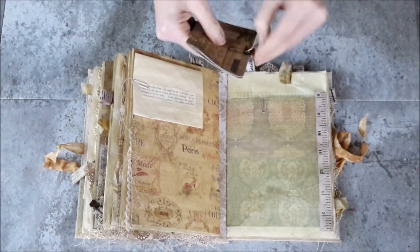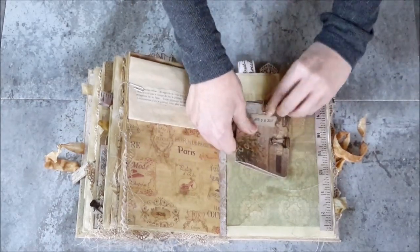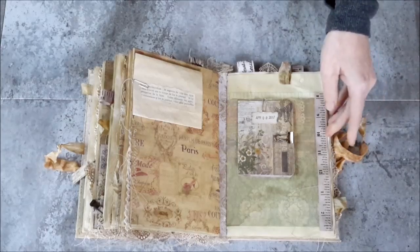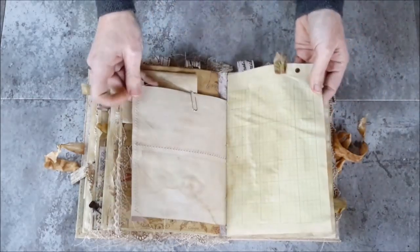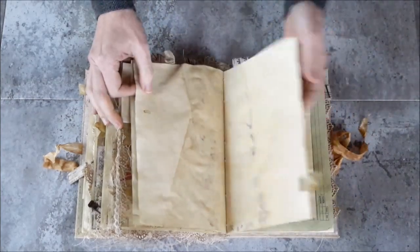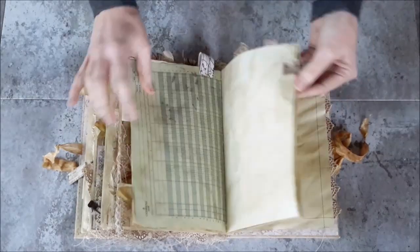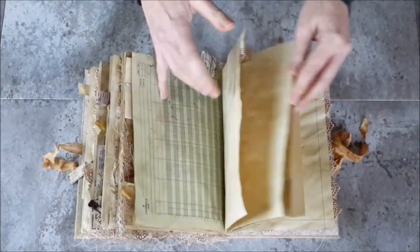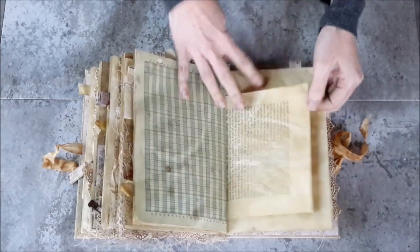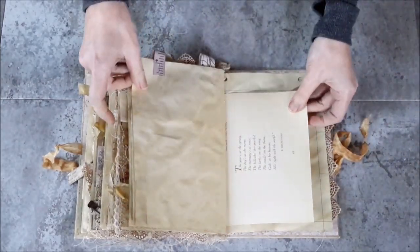And then I just slipped that under there. Here's some of that measuring tape ribbon that I've sewn onto the edge there. Lots of beautiful things to look at. Lots of pages to write on. I hope you love it. I just hope you love it.